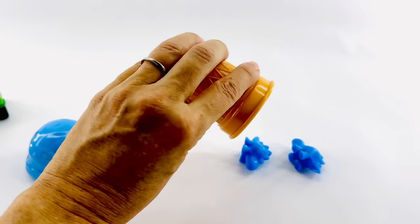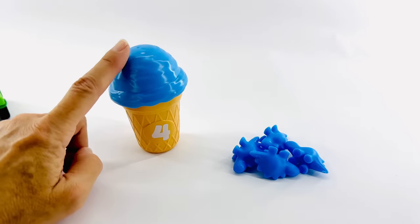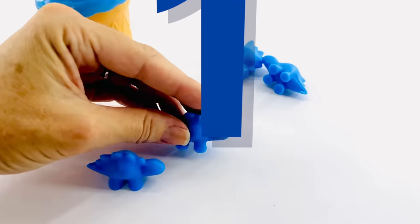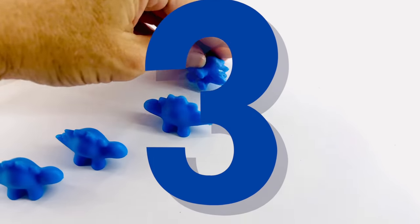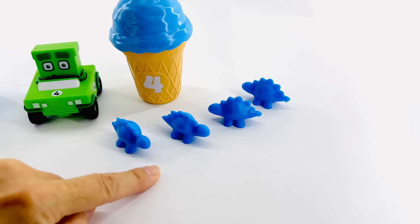It's more dinosaurs. Let's count how many we have. The dinosaurs are blue, and the ice cream cone, azul. Let's see. One, two, three, and our last one, four. Four blue dinosaurs.